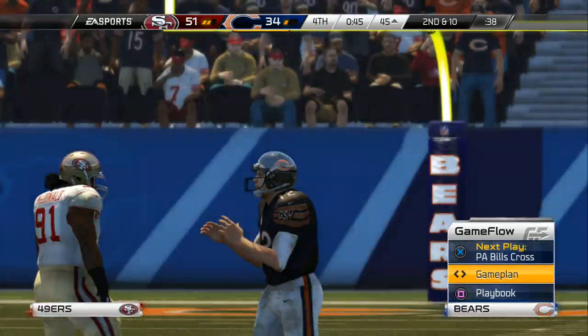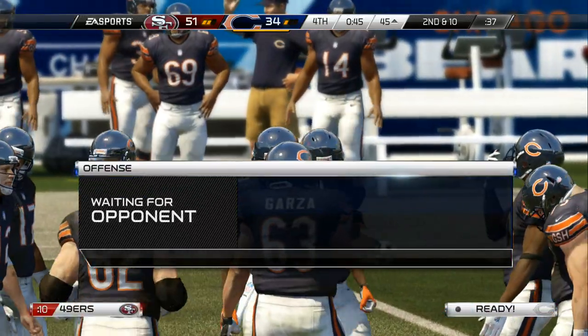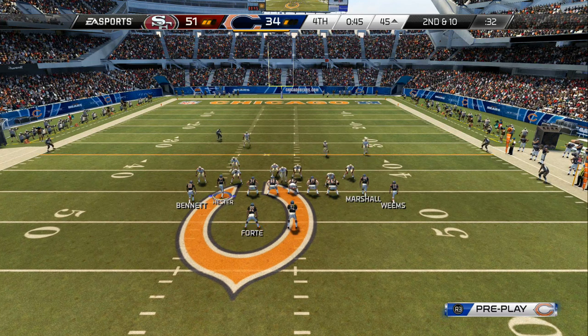Oh, good job by the linebacker knocking that pass down that time. All he did was watch the eyes of the quarterback, and he reacted. It put him in good position, and he knocks the football down.